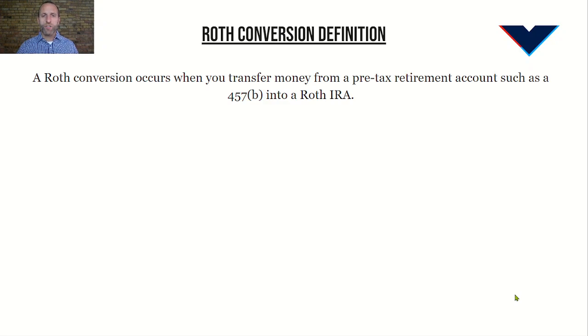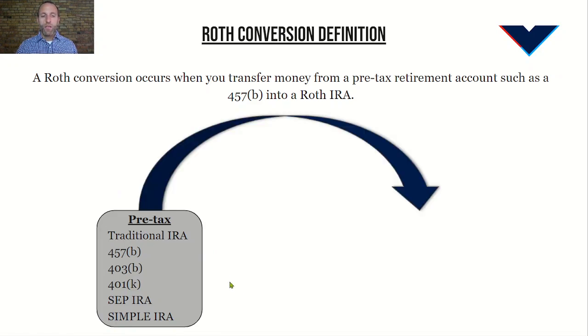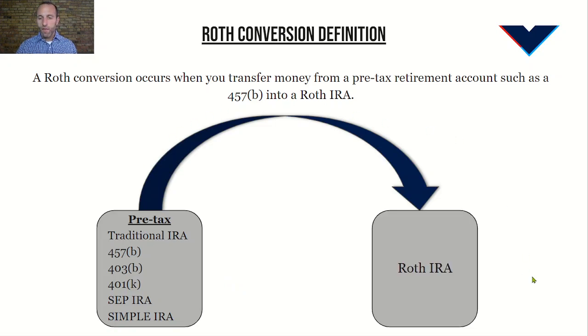A Roth conversion occurs when you transfer money from a pre-tax retirement account, such as a 457B, which most first responders have, into a Roth IRA. So here's a visual of what this looks like. Now, the money can come from any pre-tax retirement account. Here is a list of all the ones that are available. You may be using one or more of these throughout your life. You then simply take that money and put it into that Roth IRA. And that's what it looks like at a really high level.